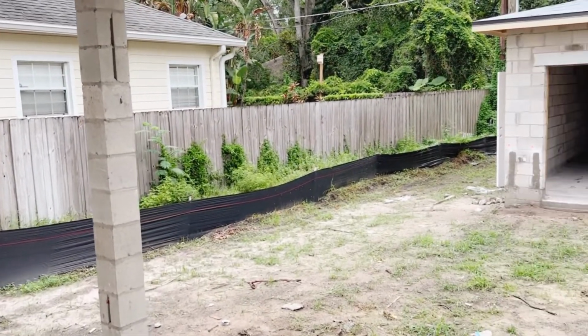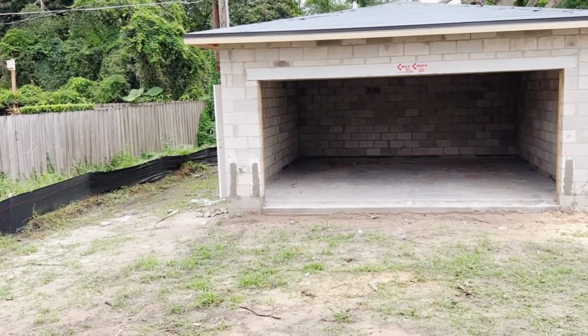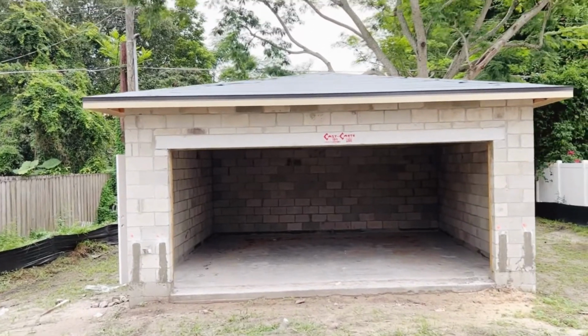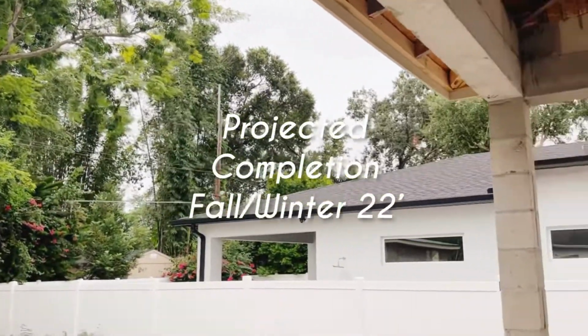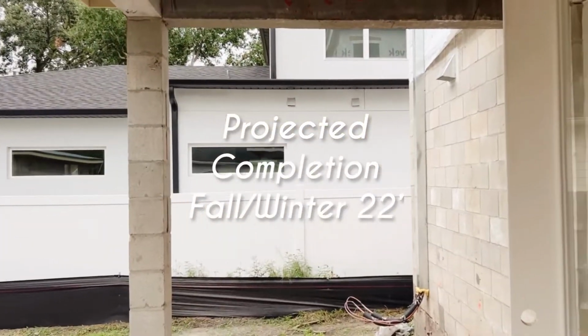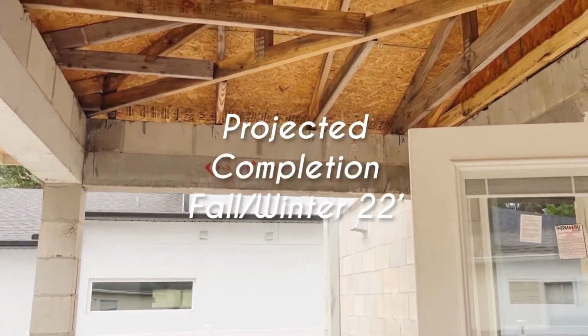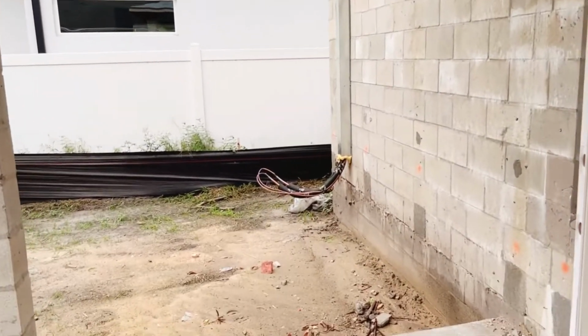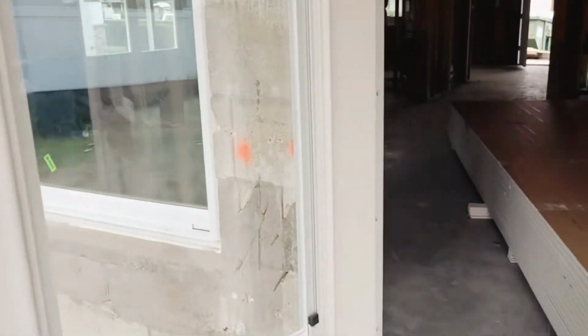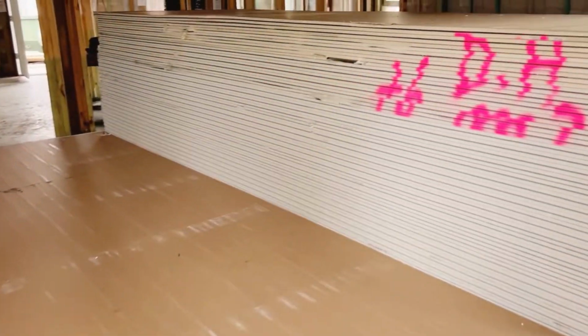Now this is a 5-bedroom, 3 full bath, 2,300 square feet. And it has the garage in the rear. Cinder block, all main, first floor. This is a Domain Homes, a builder. They actually have builds here and in Tampa.